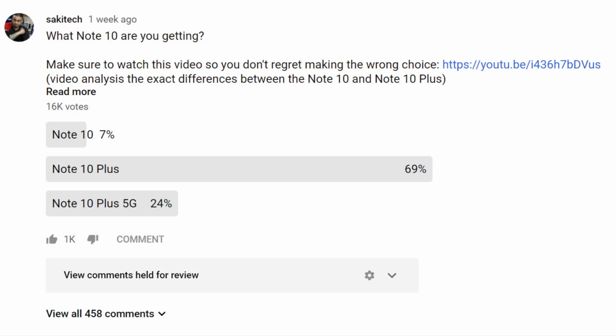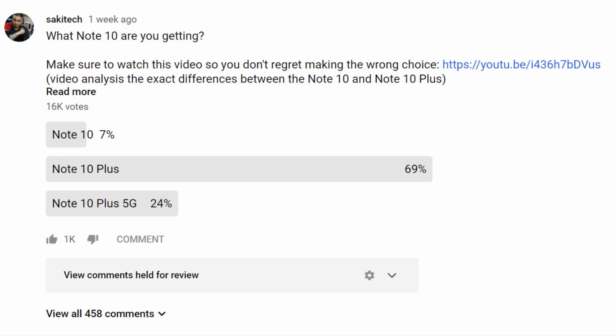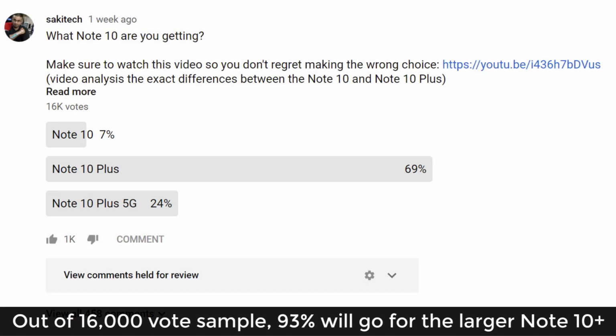Now, real quick, here's a poll that I did on which one you guys would like to buy, the Note 10, the Note 10 Plus, or the Note 10 Plus 5G. So far, 16,000 people have voted, and as you can see, only 7% of the 16,000 people that voted in this poll will get the smaller Note 10 model. And of course, this video is mostly directed to that smaller 7% number. 69% will buy the Note 10 Plus and 24% will buy the Note 10 Plus 5G. So we have a 93% total lean towards the larger Note 10 Plus model, but some people still might get the smaller Note 10. So let's watch the video on why you should not do that.